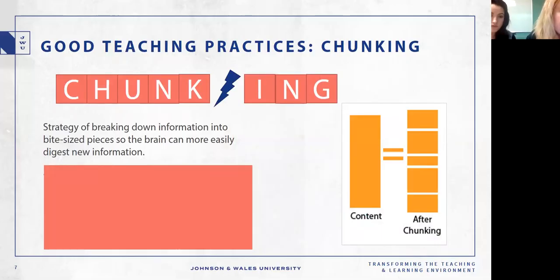So when building active learning strategies into your lessons, we recommend using a chunking strategy. A lot of times, because it's how we learned in college, we may deliver content in one long lecture. Instead, we can take that content and put it into mini lectures, into bite-sized pieces of information. The reason we should be doing this is that our brain needs this assistance, because working memory is how we manipulate information, and it only will hold a limited amount of information at one time.